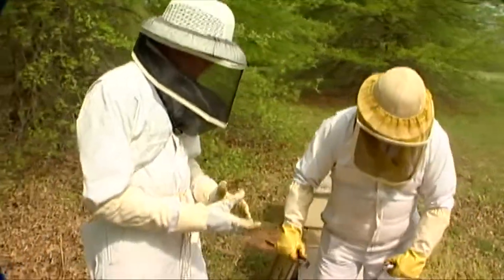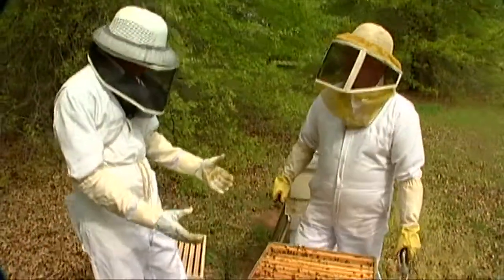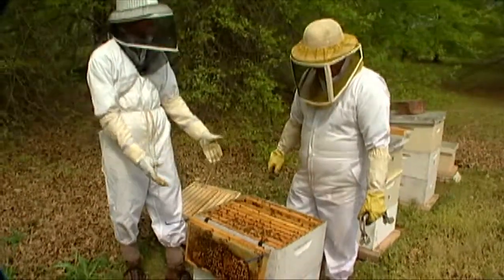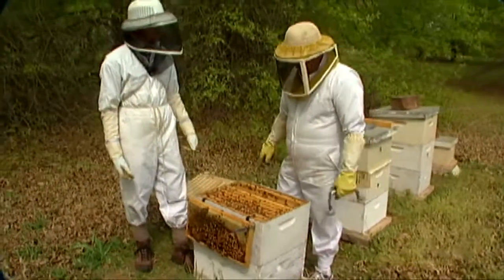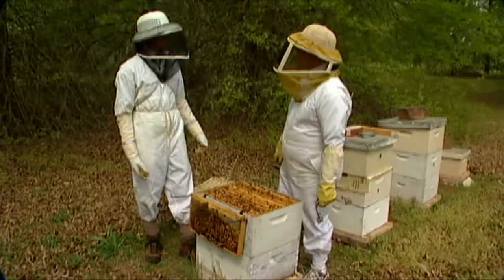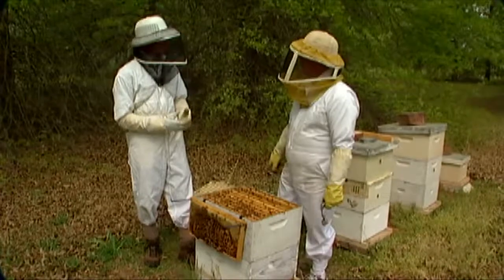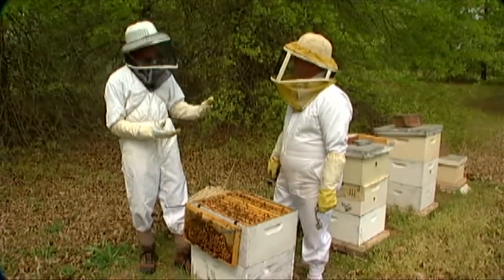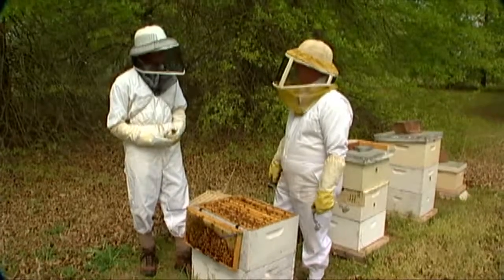Well, if someone wanted to get started and purchase a hive, what would a setup like this cost? Just this one hive? This would run about $150. And then with the queens, you get what you pay for. A little bit more, a little bit less. So the better queens are going to cost a little bit more, a little bit better genetics. Exactly right.